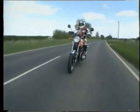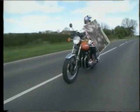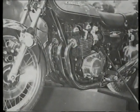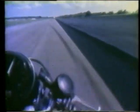After more testing, Kawasaki knew that they had made the right decision to go for the wet sump and double overhead camshaft. The Z1 was finally revealed to the world at the Cologne show in September 1972. After this, it went on to Paris, Oslo, the USA, and in November at Earls Court, London. Basically, the Z1 was to set a new standard for high-performance motorcycles and redefine the meaning of superbike.